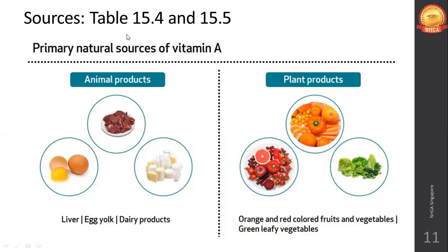Per 100 gram of drumstick leaf, fenugreek leaf, gogu leaf, spinach, coriander, mint, amaranth, tomato, mango, carrot, orange carrot, curry leaves. Per 100 gram of these plant sources, how much carotene, beta carotene they will provide you. It is given in the textbook. Please read that. It will be much more helpful.